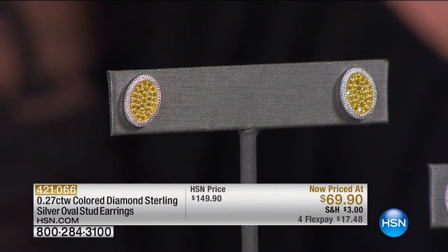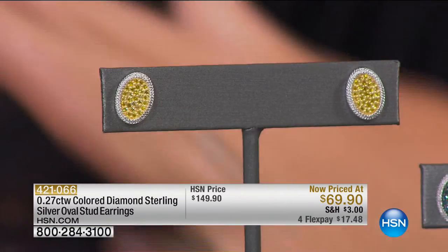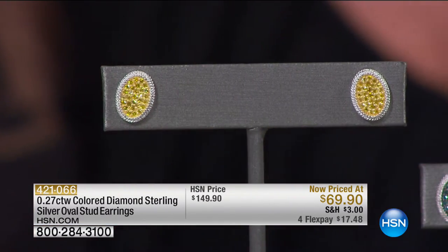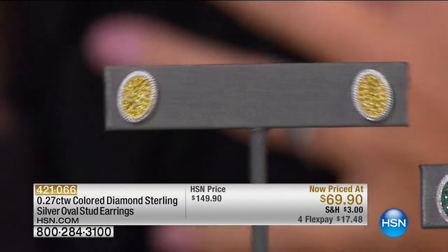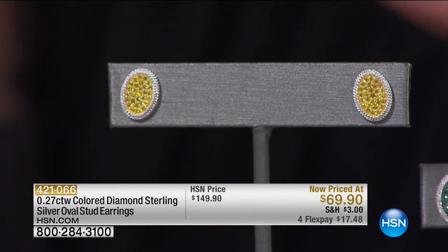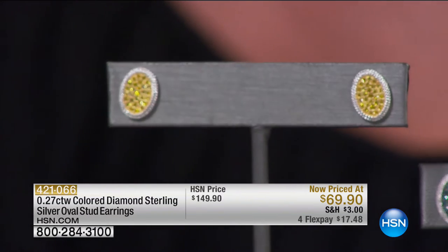Only 45 pair of the yellow left. I didn't mean to interrupt you, but they will all go in the next few moments. 45 lucky people. If you want that canary yellow color, I hate to rush you on anything, but this cannot and will not be repeated. This is over 50% off, and that's not even the appraisal on these. That's HSN's original price. And they're over a quarter carat. Altogether, there's 27 points here.